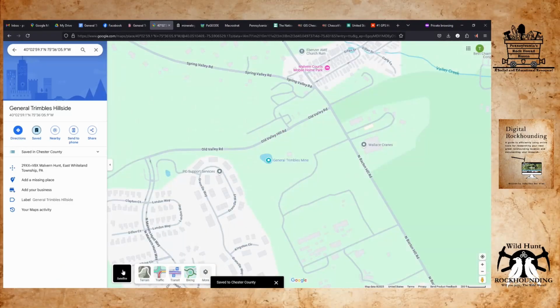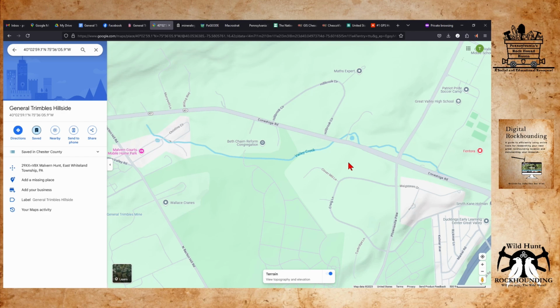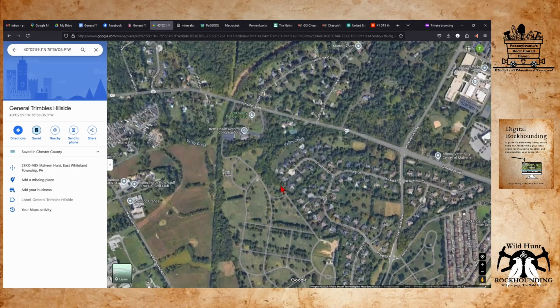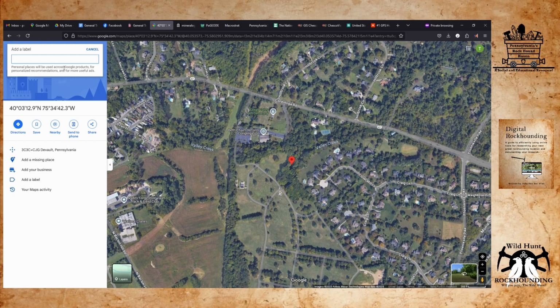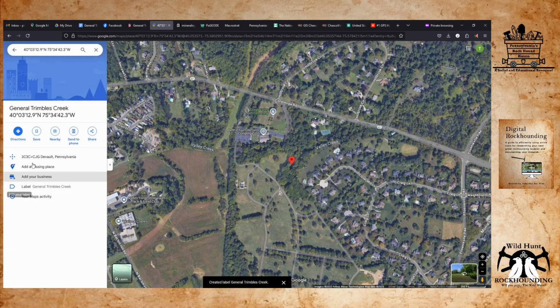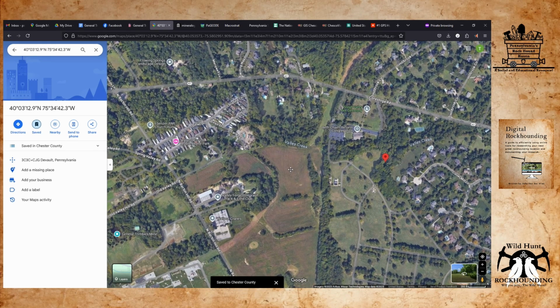So let's go back over to the creek. I believe the creek was over here. We'll switch back to terrain. We'll find the creek again. Now later we'll dive into how to take a closer look at that creek. But for right now, this looks like an easily accessible area. So we will put a pin there, left click. I don't know why it didn't take that first time, but we'll click on the launch lat here at the bottom. That'll bring up the location. Let's put a label on it, as we were going to before. General Trimble's Creek. Hit enter. And now we'll move it into the Chester County list. All right, so now we've got two locations to further dive into as we move on to the other tools in our pocket.